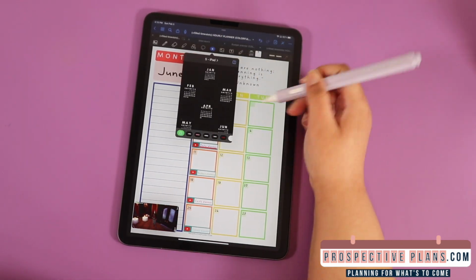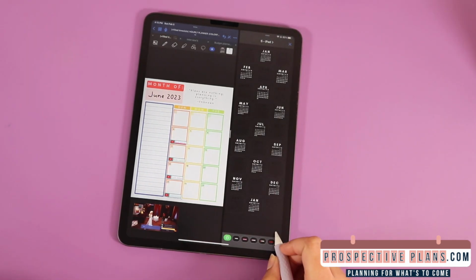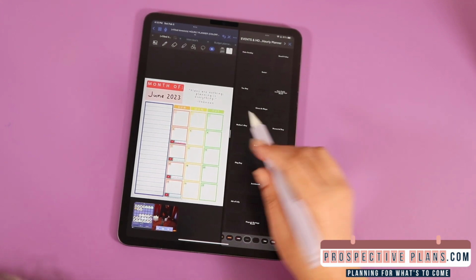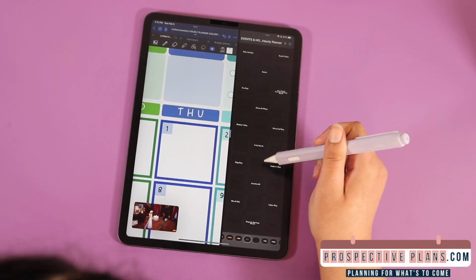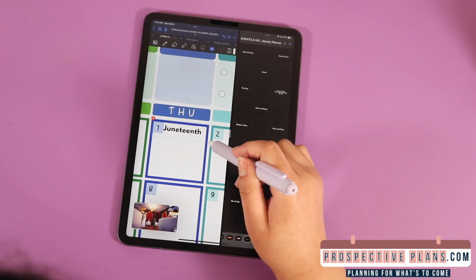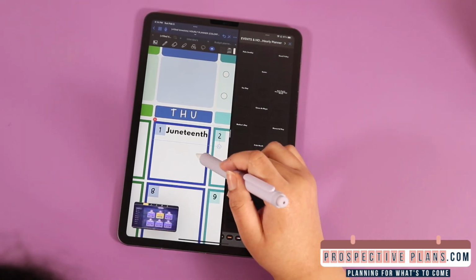My hourly planner comes with holiday and event stickers. I believe that's what we call them. So of course we have June stickers. Oh, and my goodness, it's Pride Month, you guys. Shout out to you for living in your truth. And if you're working up the courage to live in your truth, I support you, and I hope it goes well.